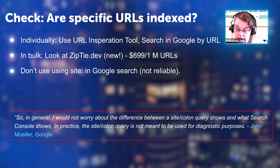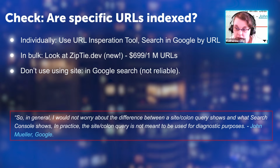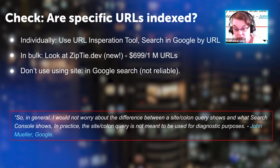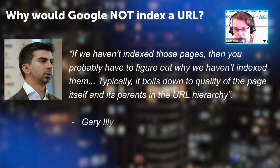You could also use the Index API that Google Search Console has rolled out. There, you would need to either code Python. I think you could turn it on as an API now in Screaming Frog. There's a couple options. But that is only 2K a day. So if you're on a big site, you're still going to have to come up with some strategy for how you're going to check things each day. Oh yeah, and don't use the site colon because it's just not reliable.